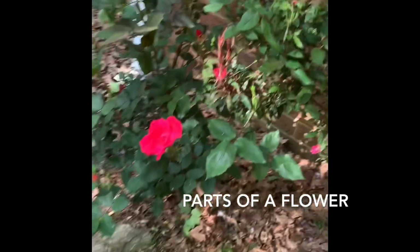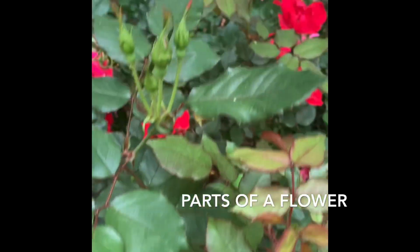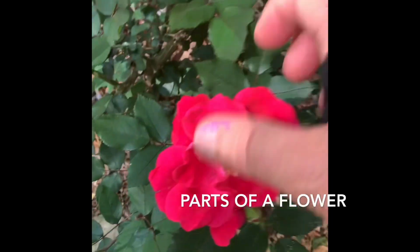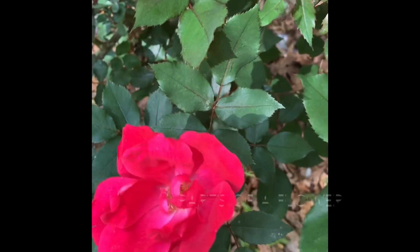So here are my roses, lots of examples, and there are the buds, here are the flowers, there's the inside. We're going to go up to the front of the yard now.